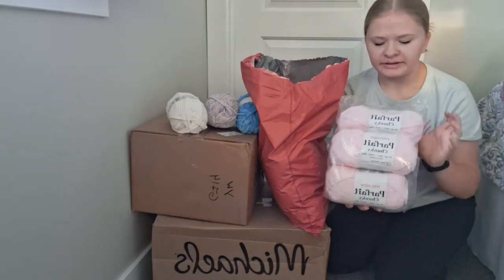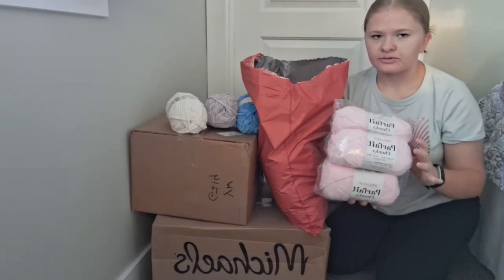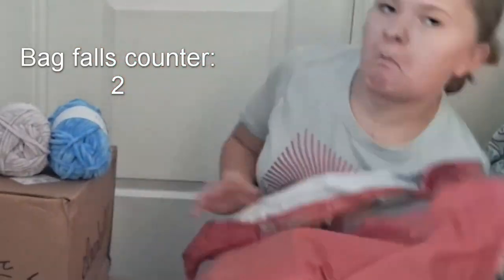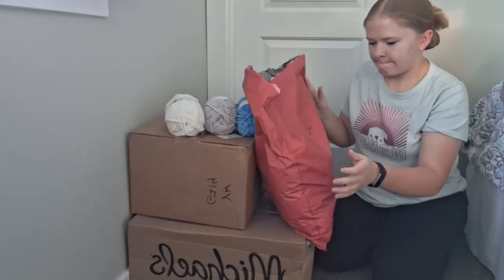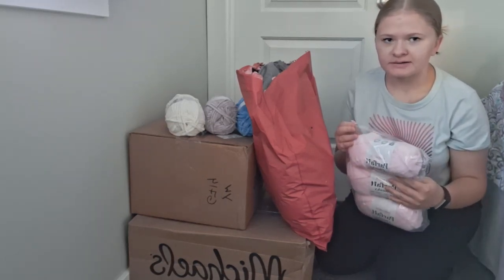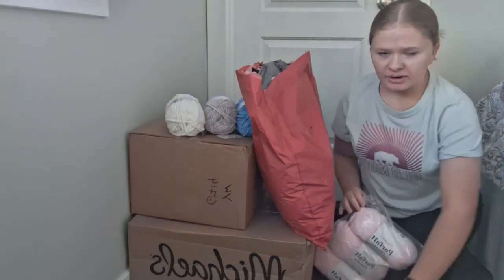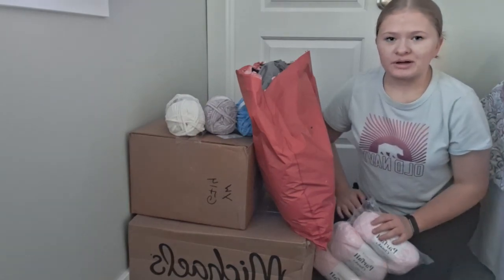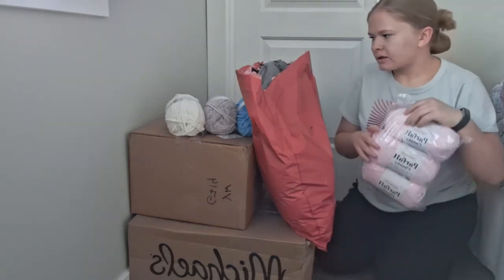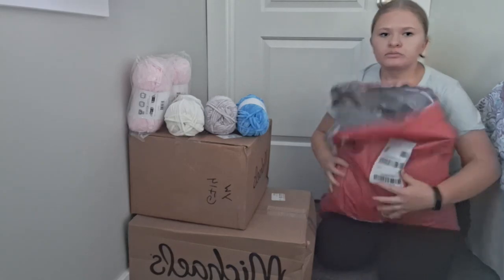Okay, I have 3 pinks. This is in the color Cotton Candy. Usually there's like 3 different shades of pink that are all like the same in my mind, but they're not. So I bought the lighter color this time. I usually buy all 3 of them, but I decided that I do not need the medium pink anymore, which I think was called Ballet Pink. This is called Cotton Candy. I'm not gonna open it yet though. Okay. She wants to be down here.